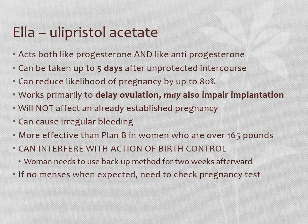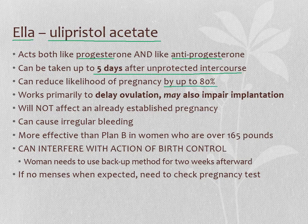The other oral emergency contraceptive is marketed in this country as Ella. The active ingredient is ulipristal acetate. Well, that's a weird medicine. We haven't heard of that one before. This medication is strange because in the body it acts both like progesterone and like an anti-progesterone. It depends on the tissues. Now, because of its mechanism of action, this medicine can be taken up to 5 days after unprotected intercourse. It will still help reduce your likelihood of pregnancy. Again, overall, it can reduce the risk by up to 80%.